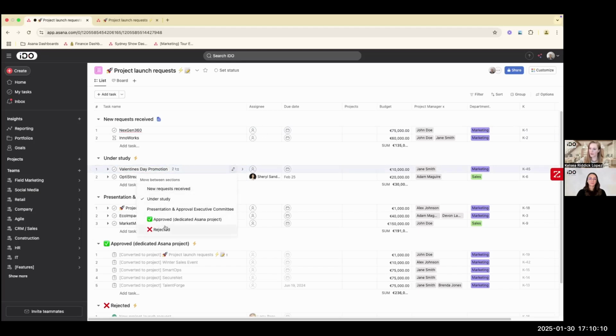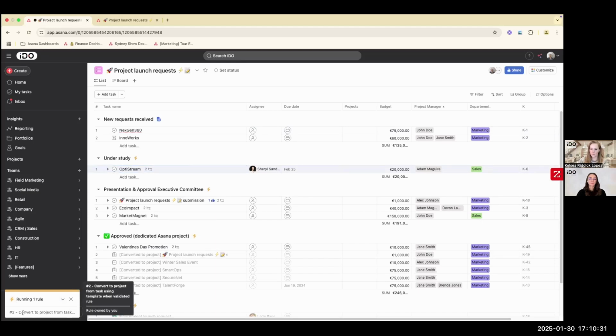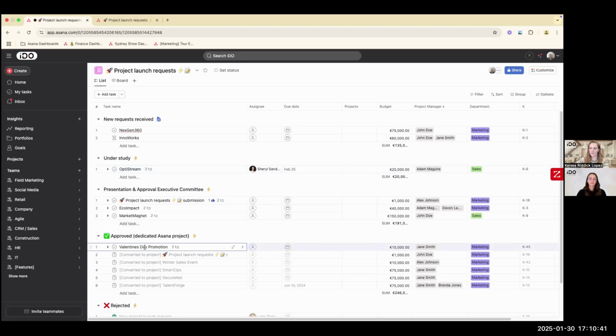And again, you can create all sorts of different phases or stages that you might need your project requests to go through. I'm going to go ahead and move this, for the sake of our discussion today, into this approved section. I move this into the approved section, and what I want you to notice is I had this little lightning bolt go off, and I see down here I have one rule running, and this rule is actually converting that task into a project. So this, depending on how large your template is, this may take a minute or 2 minutes to actually convert that into a project. And so I'm going to show you that.